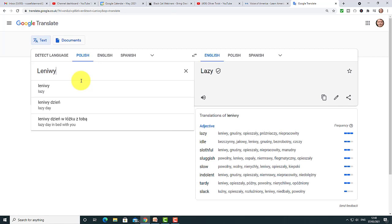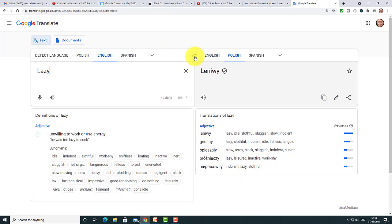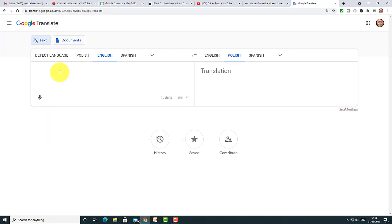Now, what I now do is switch that over. Okay, and I'm now going to write a really simple sentence with lazy, okay? Because what I want to do is learn the word leniwy, but I don't want to learn it on its own. I want to learn it in context, okay? So it's going to be a simple sentence.